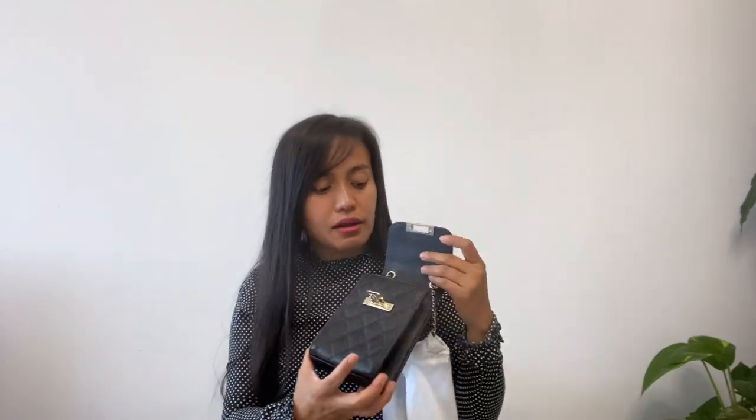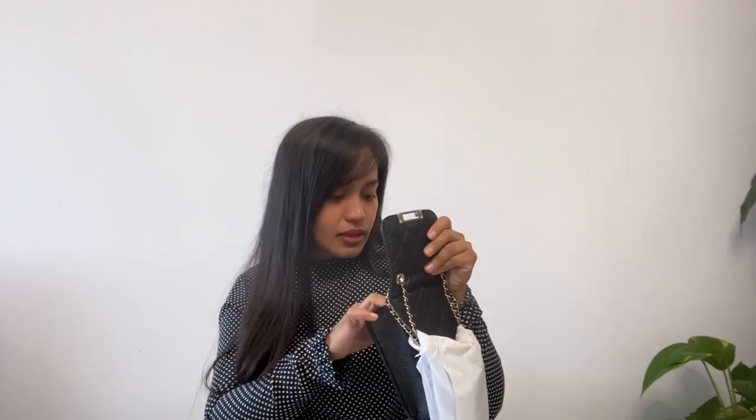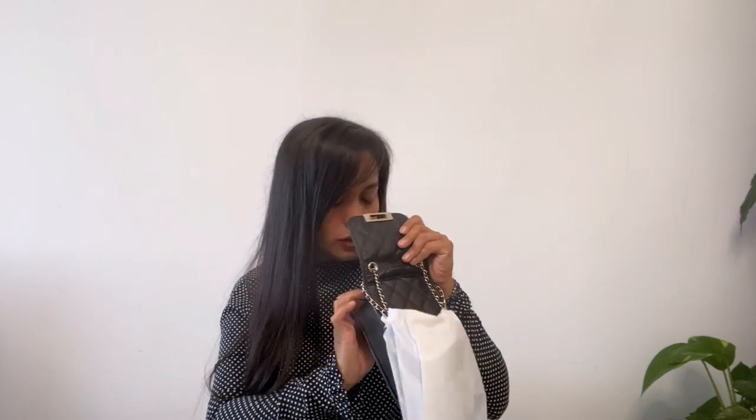But if I put two cell phones in here, it's going to be so heavy to carry. So don't put too much, because the chain is not very thick. It's very thin. So you have to be careful also in putting too many things in your bag, especially since the price is not very friendly, so you have to take care of it very carefully as well. So this one, let me see if it is made in, well, this one is made in Italy. I smell the leather again.